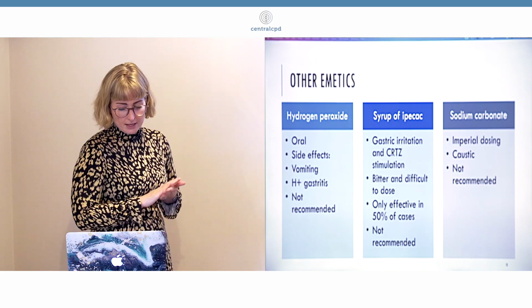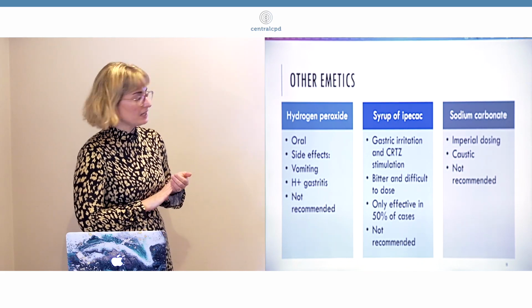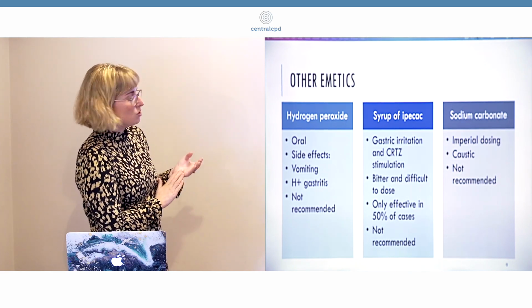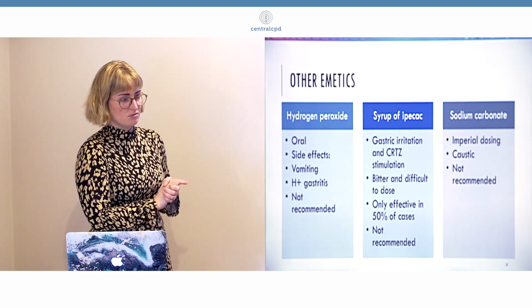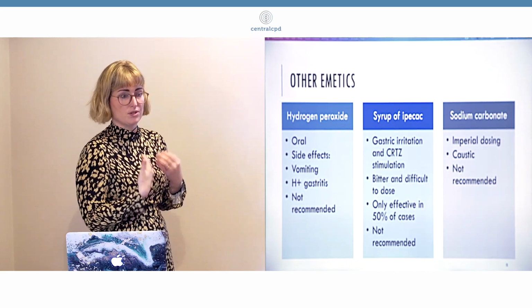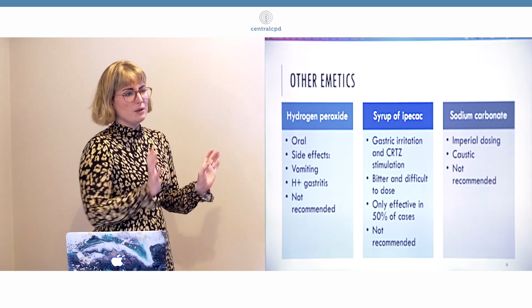And then sodium carbonate would be our sort of sodium, you know, baking, washing soda crystal type things. Again, caustic, makes the patients really, really nauseous, and they can end up, if it's not dosed properly, with a salt toxicity. So really we want to avoid that.